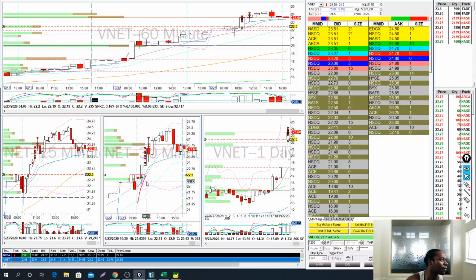I had a stop at 22.25. And then I'm taking partials up here at 2-to-1. And then probably around about every 10 cents or so, more or less. And wound up riding this one all the way at the top of this candle here at 24. And got all out right here.